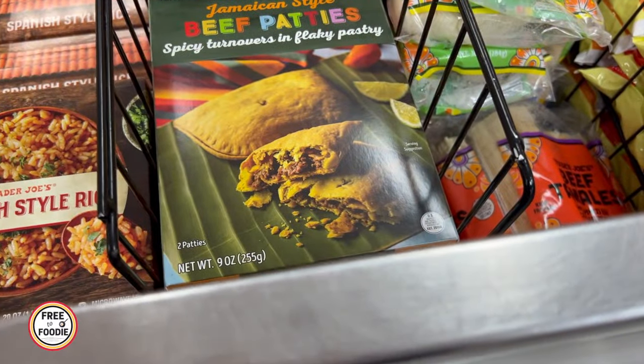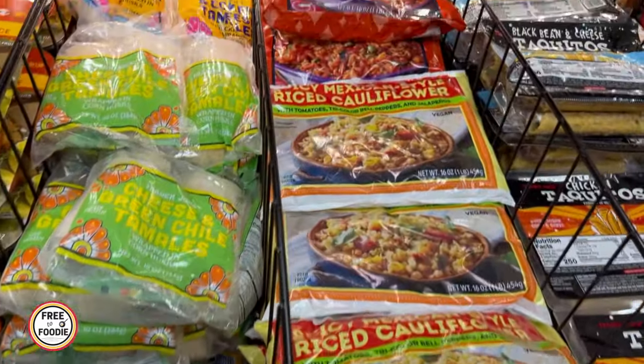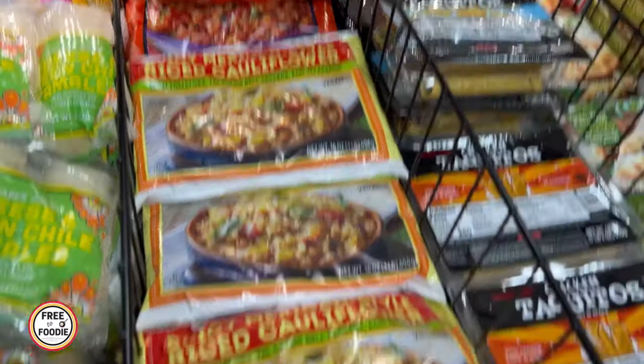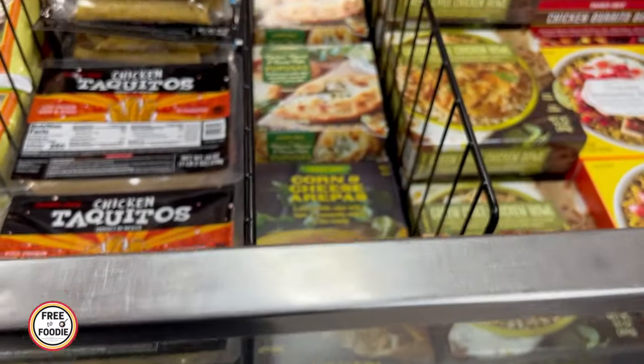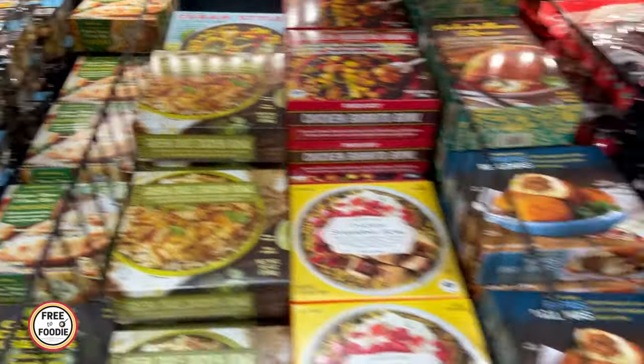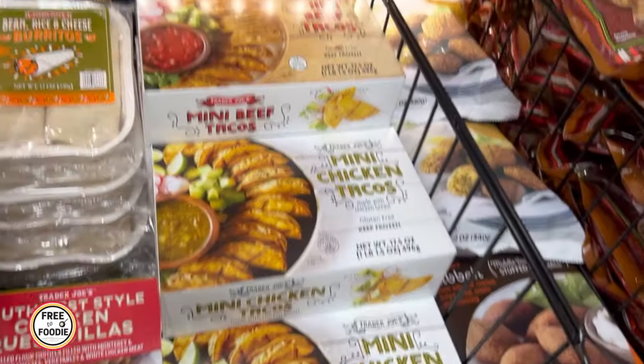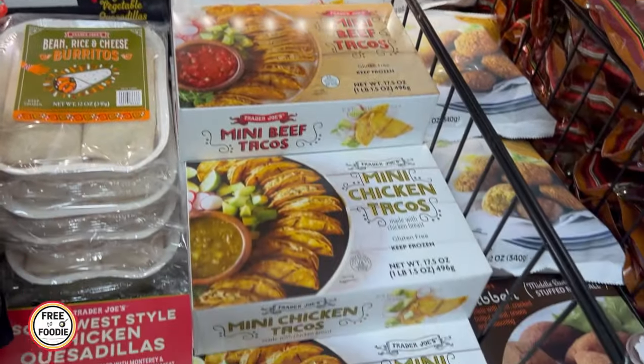I've never tried these, the beef patties. Let me know if you guys have tried those. I think those sound amazing, but I'm always a little cautious. I wish they did more samples at Trader Joe's because I see so many things that I want to try, but I'm like, I don't know. They do have a great return policy. I do want to say that. Shout out to Trader Joe's for that. But I would feel really weird eating something frozen and going back and saying I don't like it.